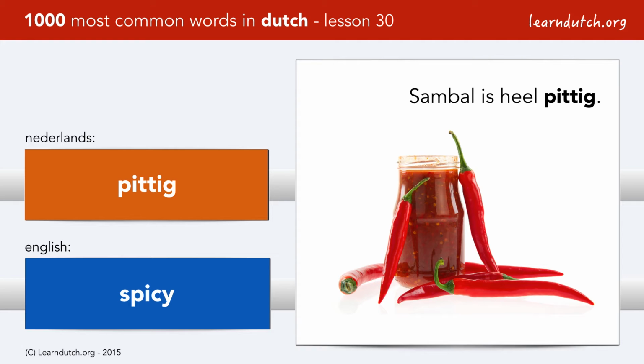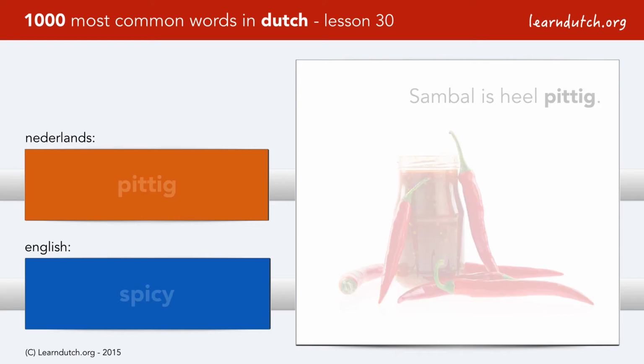Sambal is an Indonesian hot sauce made from chili peppers. As Indonesia was a Dutch colony, Indonesian food is still very popular in the Netherlands. The Dutch know exactly what you mean if you say babi panggang, satay, nasi goreng, or krupuk. Indonesian food is especially popular in the weekend, when people are lazy to cook, as a takeaway dish.